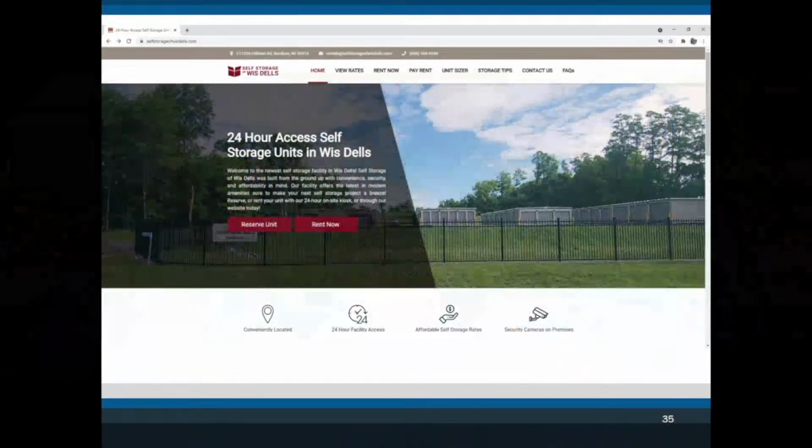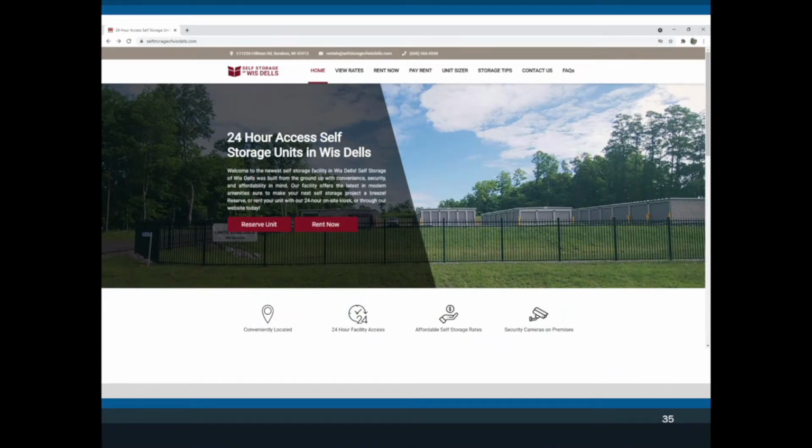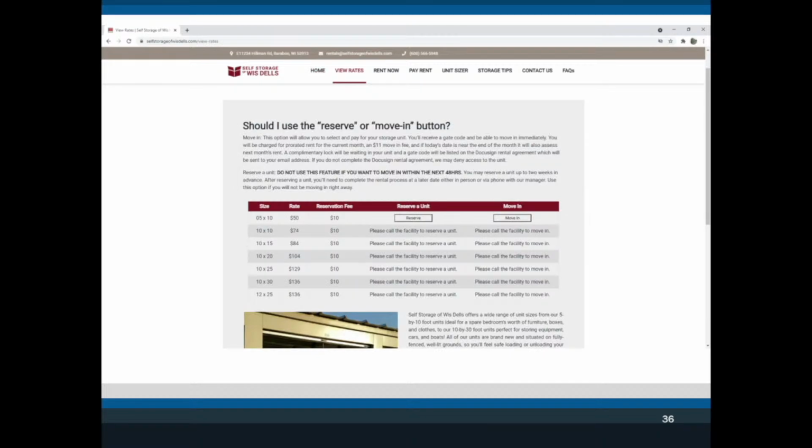So here's an example of a website from one of my locations. When you look at this, we have the call to action right in front. Not quite as strong as the other one with the unit sizes, but we've got the option to reserve or rent a unit right there. If you click on either, it brings you to the same page. You can see that we only have a button to rent one of them right now, because everything else is full on that property, and we need to raise our prices. Of course you do.